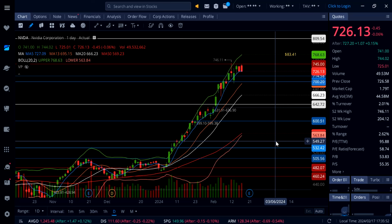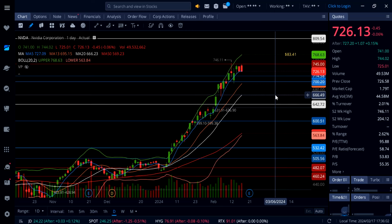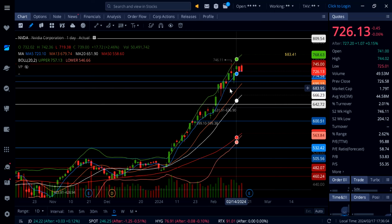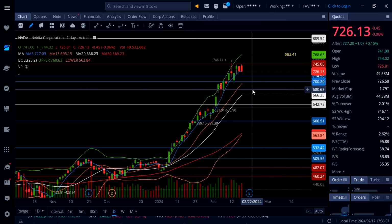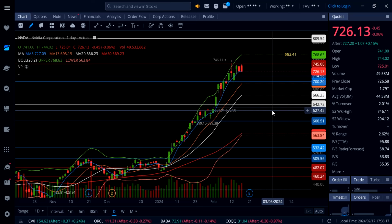Now there is an expected move here on Nvidia stock, and that is $83.41. So this is gonna be huge. We could see lots of volatility in the market, guys, especially to the upside. If this thing actually moves with earnings, we could see a move all the way up to 809.54, and to the downside, expected move right here, 642.72. So that's going to cause lots of volatility in the market. Prepare for that, guys, going into next week.